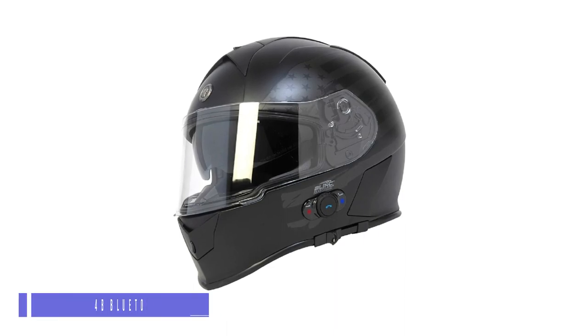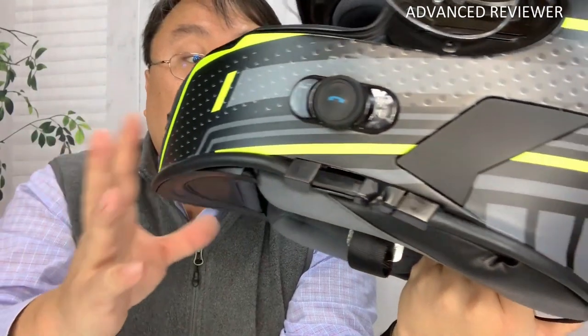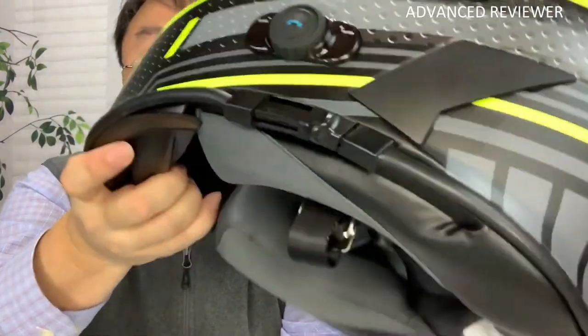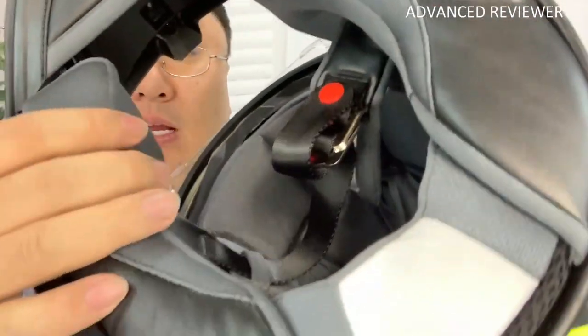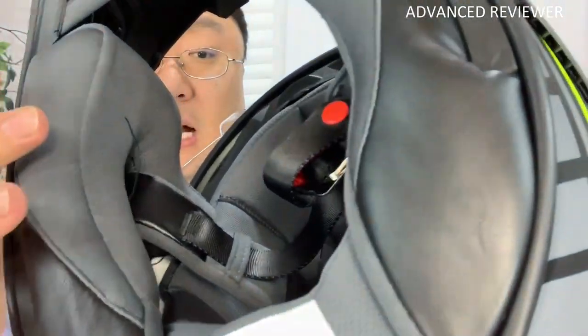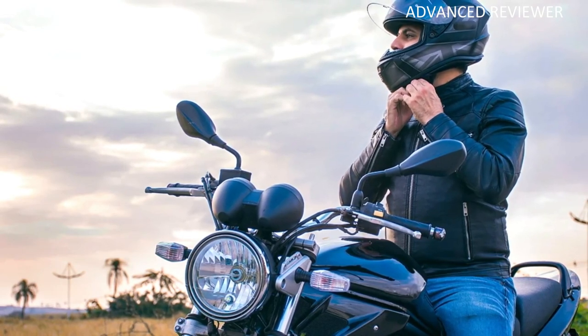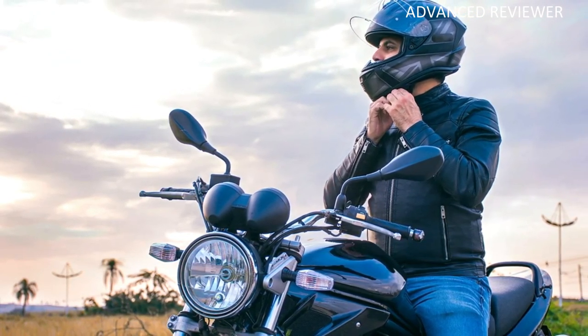Number 3. Torc T14B Bluetooth Integrated Helmet. The Torc T14B Bluetooth Integrated Helmet has an intercom, but it feels like an afterthought. It only pairs with one other helmet, and although it's rated for up to 400 m, it only works well over a much shorter distance of about 50 feet. It's fine to talk to a passenger or someone riding directly in front or behind you, but that's about it.